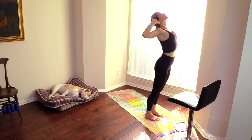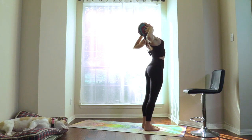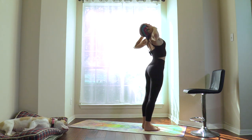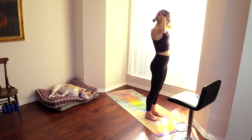Inhale, look up. Lift through the chest. Elbows back. Really focus on the elbows back. Exhale, rounding. One more. Do this a few times during the day on your own and you will feel the difference. Exhale.